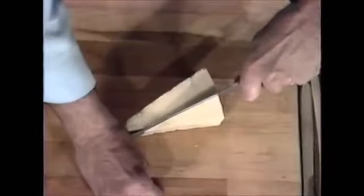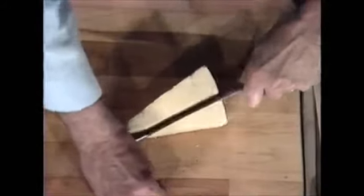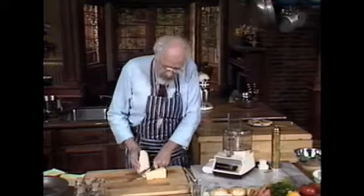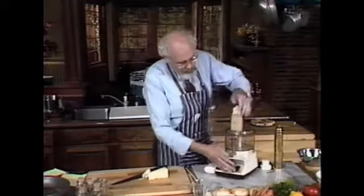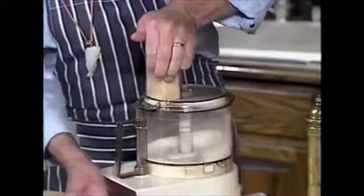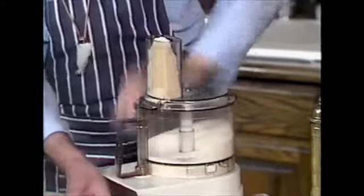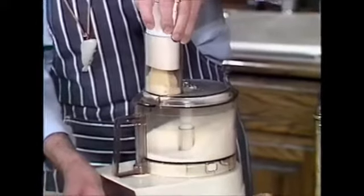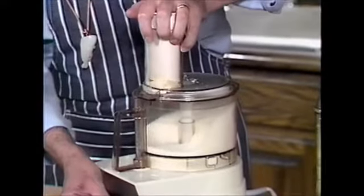This is a Pecorino Romano. It's my favorite. There. Into the machine we go. I better cut off a bigger chunk here. Won't quite fit down the tube. There we are. Now, when you do this, this is a great thing to do with your kids, but you've got to help them understand. There we are.